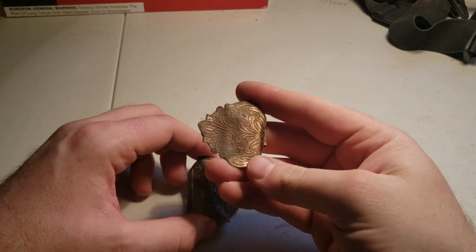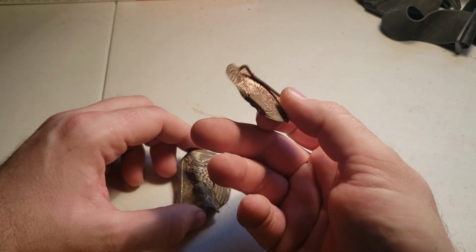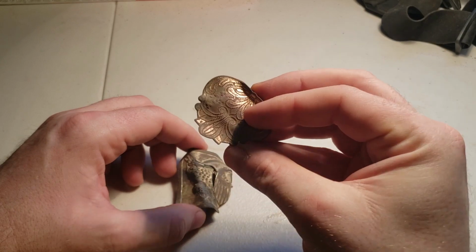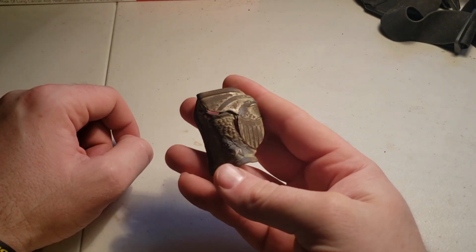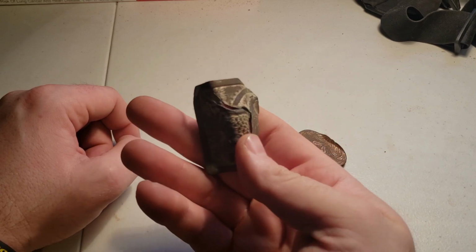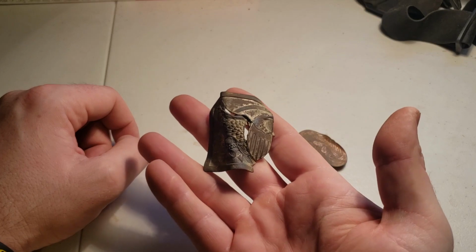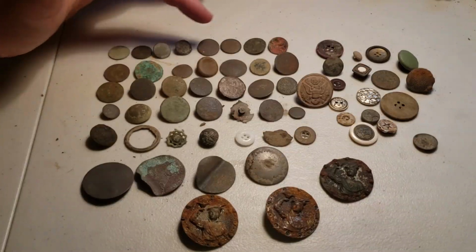A couple other quick buckles I want to talk about. Here's this really neat sash buckle. Still a lot of gold gilting left on that. And this is this New York militia belt plate. All crumpled up, but gosh, I was stoked to find this thing. Found it in a field. You just never know.